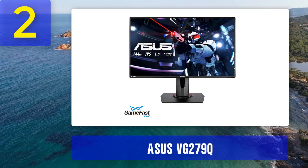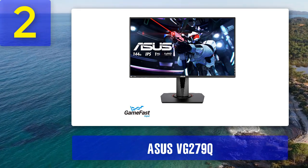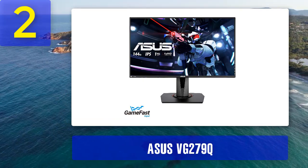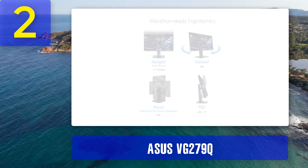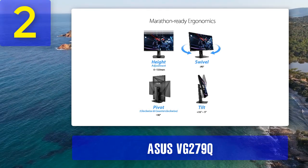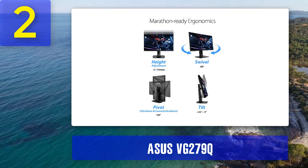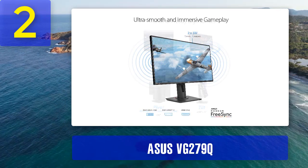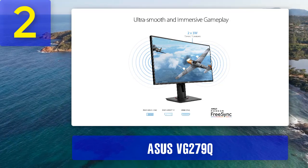Coming in number 2, ASUS BenQ. The best budget gaming monitor for the PS4 is the ASUS BenQ. This monitor sports an IPS panel with a 1080p resolution and a 144Hz refresh rate. It has a good build quality despite its price, and its outstanding ergonomics put monitors that cost significantly more to shame. It has an impressive peak brightness and good reflection handling for use in well-lit rooms.